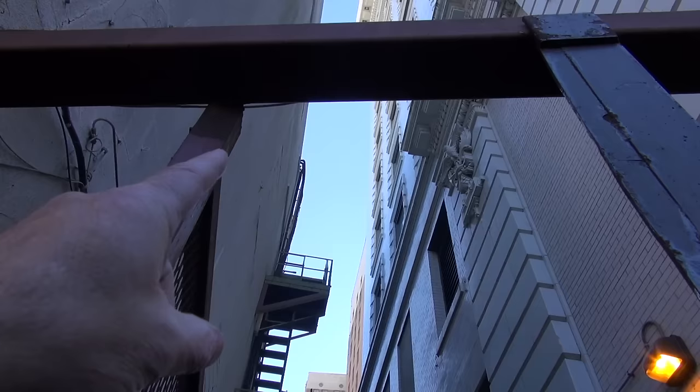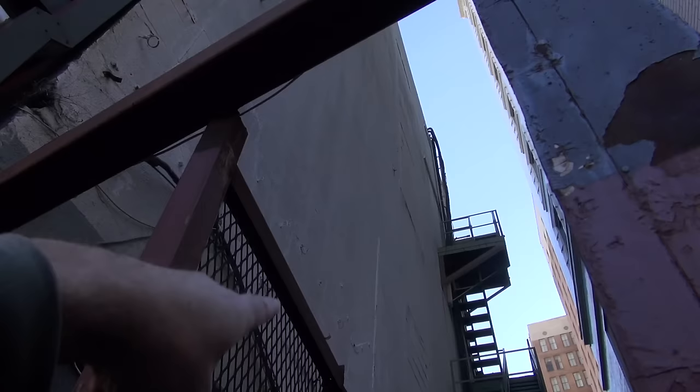You can see it good at this angle. Yeah, you could see where they've covered this up, these windows, but they're supposed to have covered it up on the other side, so we're going to see if we can figure it out. Stay tuned.